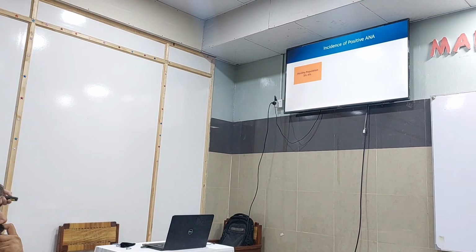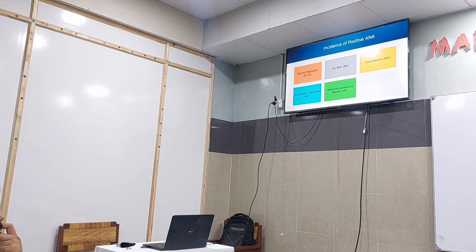So the positive ANA is present in about 3 to 4% of the general population, but it's present in almost 99 to 100% of the patients with lupus. So it's a very sensitive test for lupus, but it's not very specific.